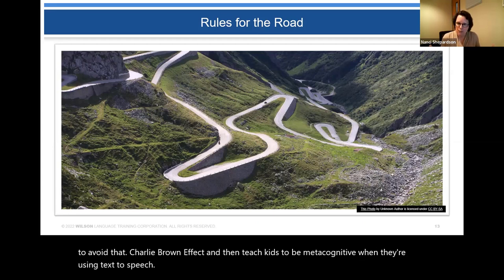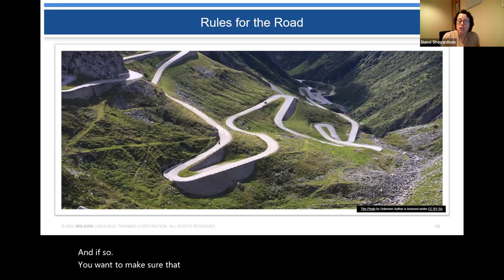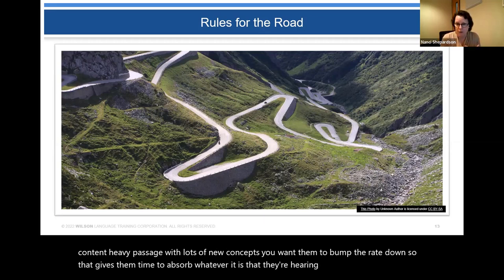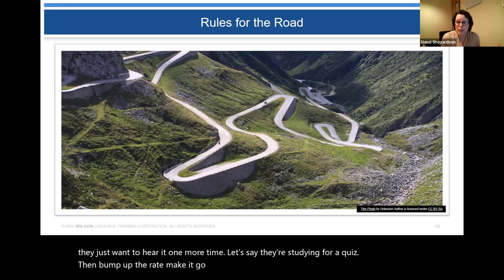Ask them to think about, what's your purpose? Why are you using this right now? Is it because it's really tough content? And if so, you want to make sure that you coach them to change the rate so that if it's a really dense, content-heavy passage with lots of new concepts, you want them to bump the rate down. So that gives them time to absorb whatever it is that they're hearing. And you also want to make sure that the opposite is true. If it's something they've read before, they've got the content, they just want to hear it one more time, let's say they're studying for a quiz, then bump up the rate, make it go faster if you just want to hear it one more time.